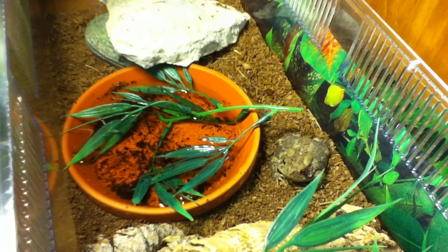I haven't done an amphibian room tour in a while because I really didn't have the time to do it, and I never really thought about it. And I didn't really think I should because I didn't have a lot of new additions. But I have moved a lot of things around, have started some new projects, and I also have some new additions now. I've actually had this new addition for some time now.